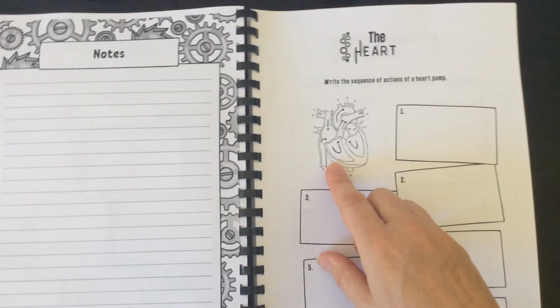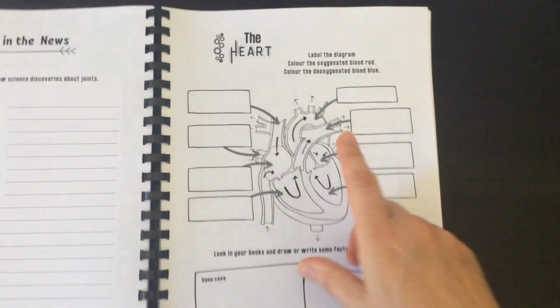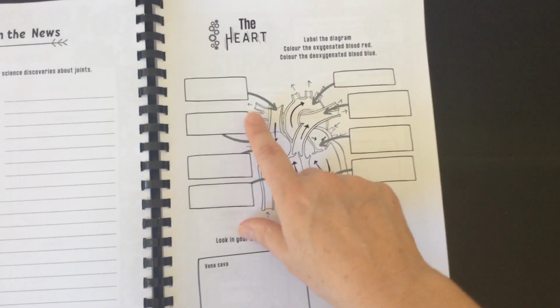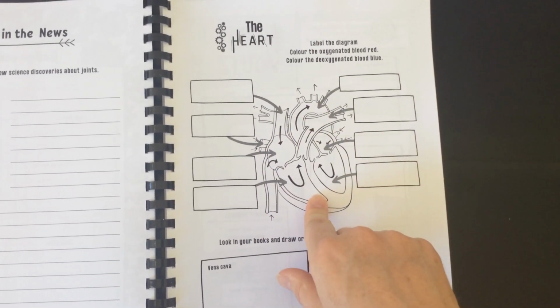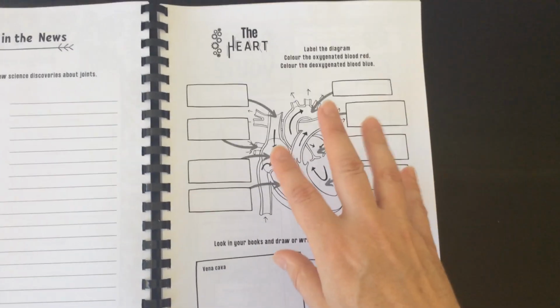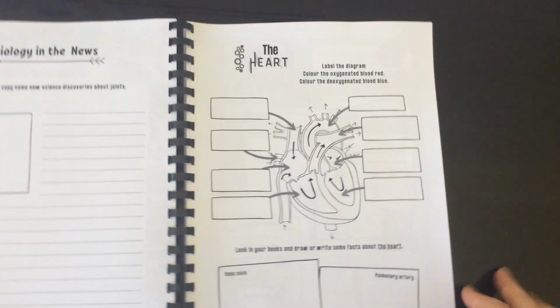So for instance, this picture here, sorry, not that one, this one. In their books, most books that talk about the heart anatomy would have red and blue showing oxygenated blood and deoxygenated blood, where the areas are in the heart. So they can look at those pictures and then colour it in after they've labelled the diagram.